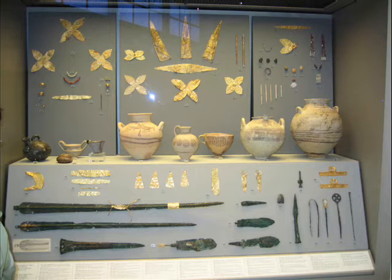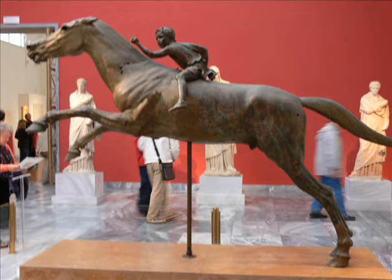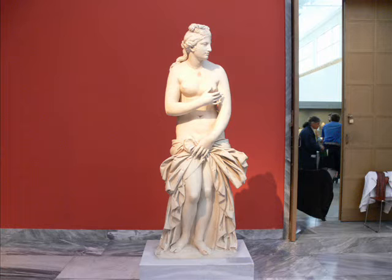Today is our last day in Athens. We visit the Archaeology Museum of Greece. In the evening, we fly back to London. From there, we fly back to Vancouver to wrap up our journey.